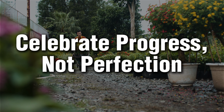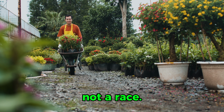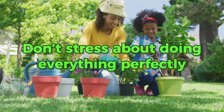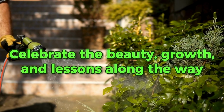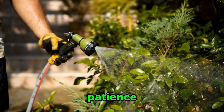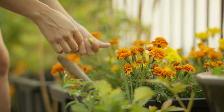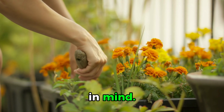Celebrate progress, not perfection. Eco-gardening is a journey, not a race. Remember, every small eco-friendly choice makes a difference. Don't stress about doing everything perfectly. Celebrate the beauty, growth, and lessons along the way. Nature teaches us patience, gratitude, and joy. Eco-gardening isn't about having the perfect garden. It's about growing with heart, with care, and with the earth in mind.